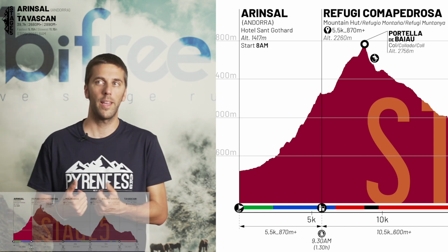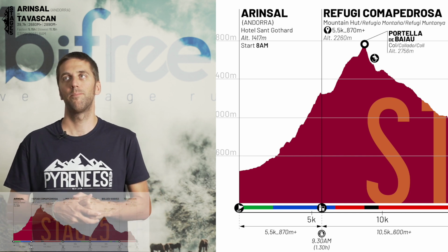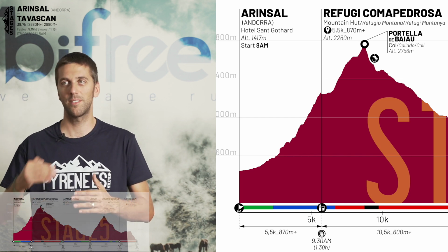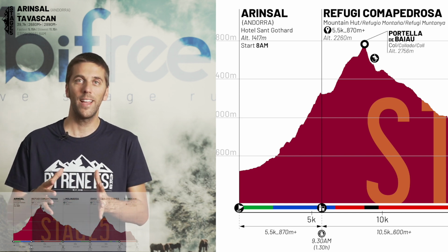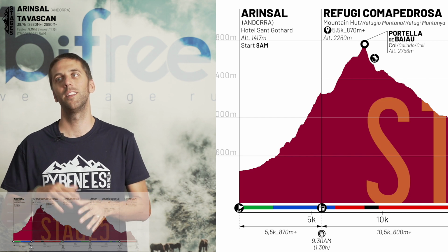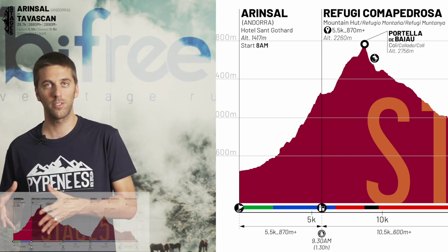We will follow again a neutralized start behind the car during 2 kilometers. And it's going to be on the road, but going up all the time. So we start gaining altitude from the first moment. And then after these 2 kilometers, we enter a hiking trail into the forest, which is very nice. We are in the Natural Park of Baix del Coma-Pedrosa.